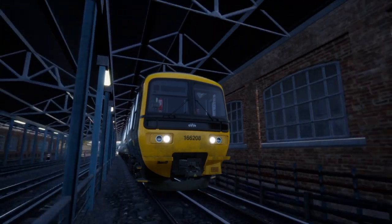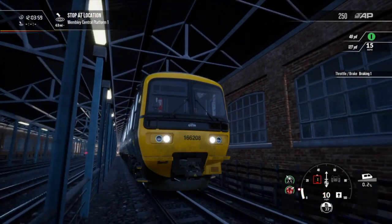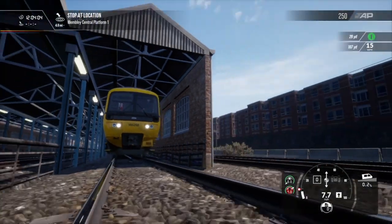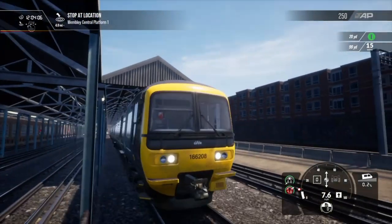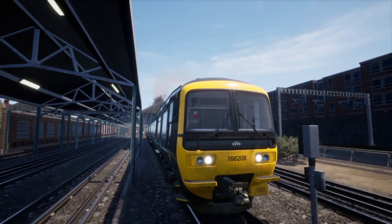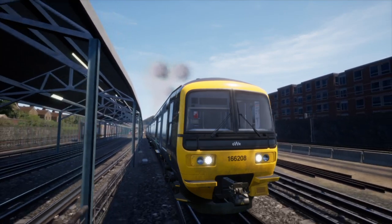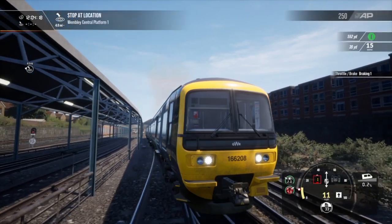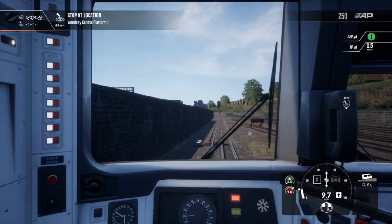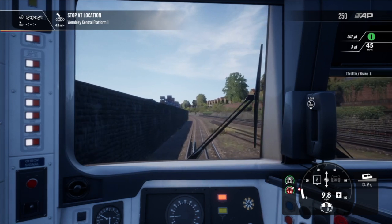Oh, just thought we're actually speeding now, aren't we? Nice one. Let's do it again. Nice. Alright. That gives ourselves enough time, doesn't it?